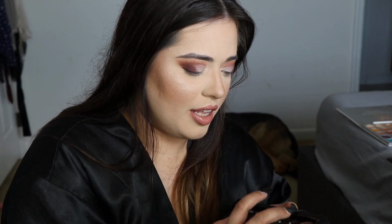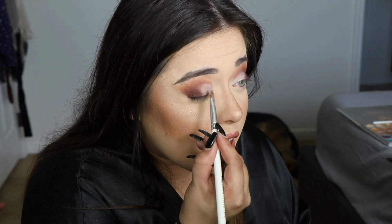I'm going to take a shade from Makeup Geek. Does it have the name on it? Yeah, Whimsical. It's a pretty white with a pink sheen. I'm gonna do that with my JH41 to just emphasize that.